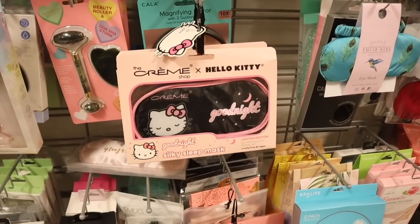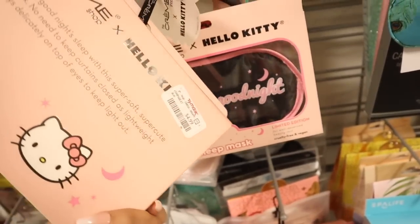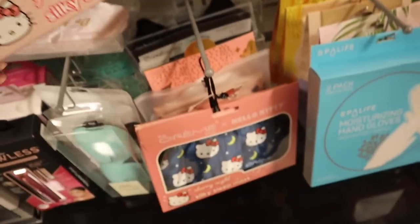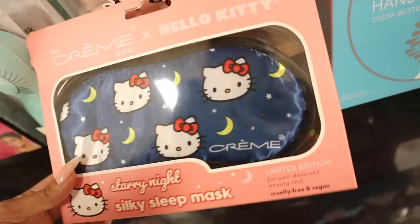And I just found the cutest Hello Kitty sleep mask. So this one is actually silk and it's really cute. They have two of these here for only $5. Honestly, this one has to be my favorite. I love the moons. So adorable for only $5.